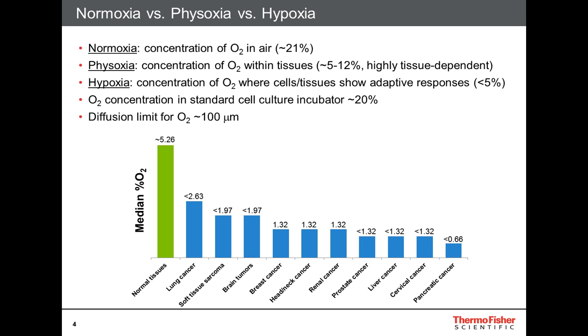And in many cases, we're talking about the situation where the oxygen concentration falls below 5%, but once again, highly cell and tissue dependent. And so I think what's important is that especially if you're thinking about in vitro experiments where you have cells that are growing in the cell culture incubator in 2D culture, generally speaking, the oxygen concentration is the same as environmental air, although there is also 5% CO2 typically being added into the mix. So the oxygen concentration inside of your standard cell culture incubator is roughly about 20%.